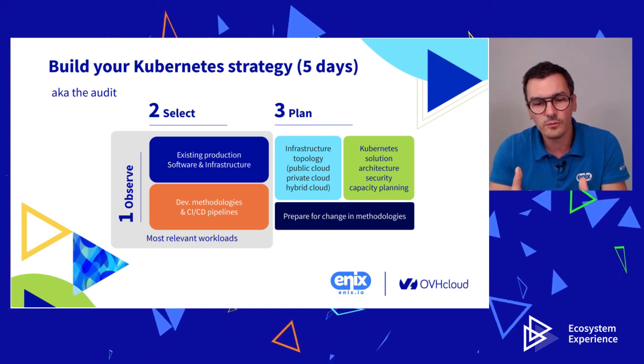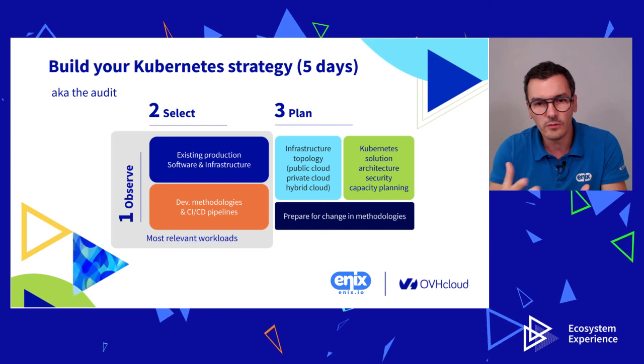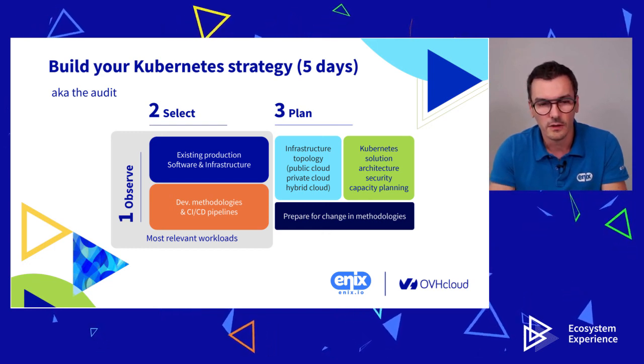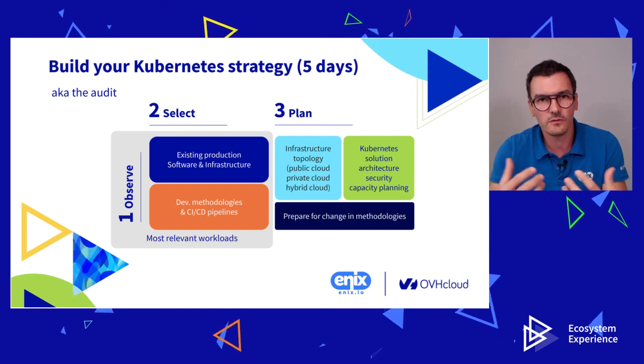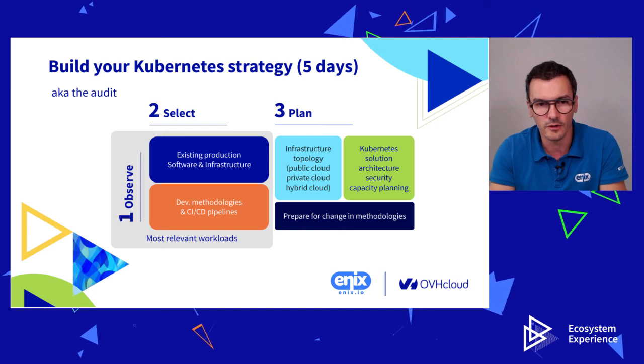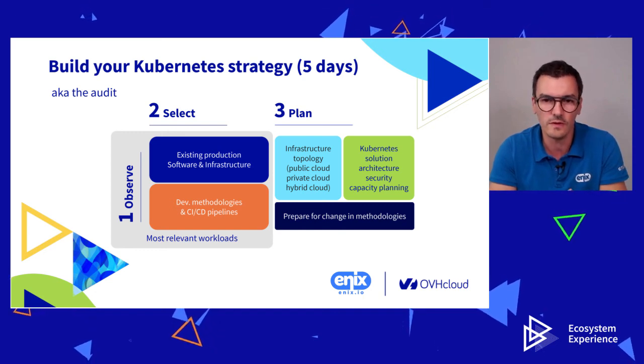And the third aspect would be more related to human relationship and organization within the company. Sometimes, it's not always the case, but sometimes it's useful to adjust a bit the organization so that you are ready for a cloud-native application within Kubernetes.